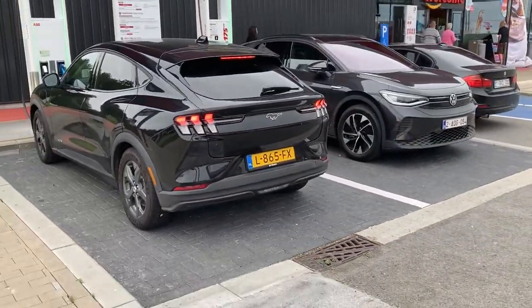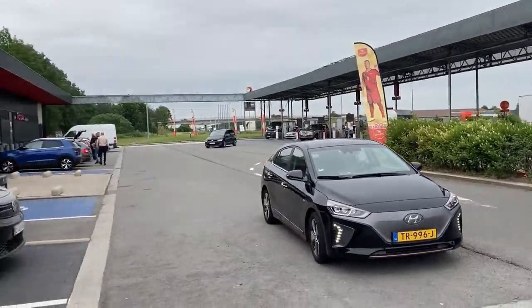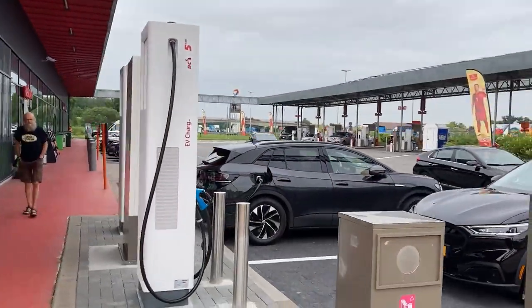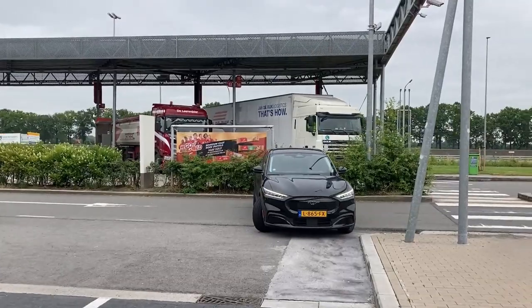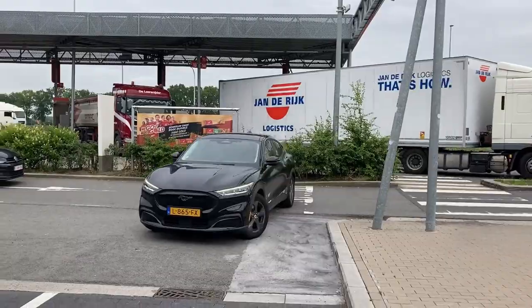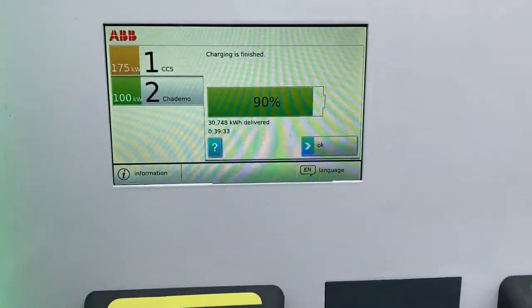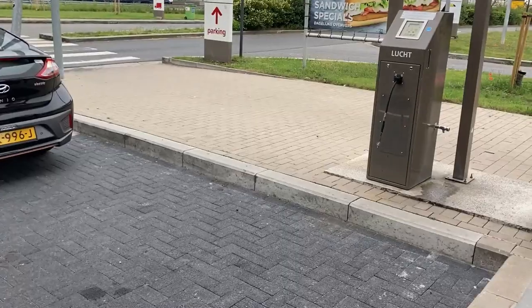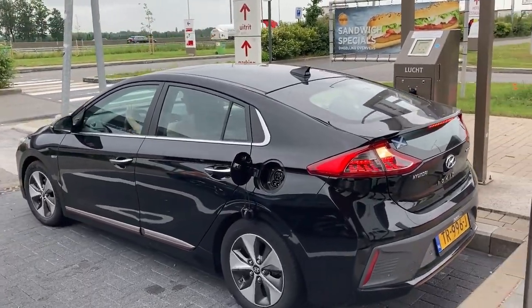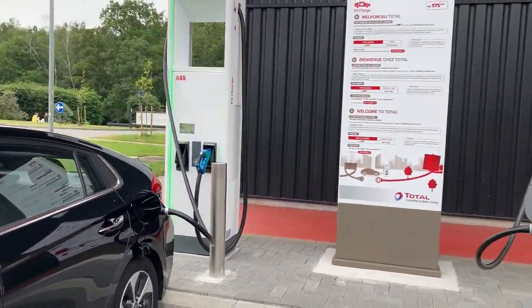Dutch Mustang is leaving. He just charged. It's gonna be full this summer. Be aware that this spot will be super busy. And the ID4 has been charging here for 40 minutes. The reality is that with this vehicle, it's very tight. Connected. Let's start the session.